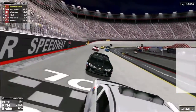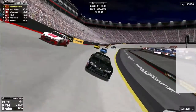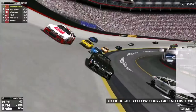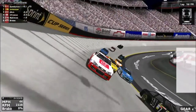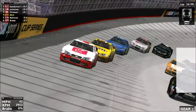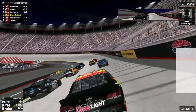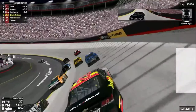Speedy, inside or outside? Inside. Speedy Man chooses the inside. As you watch behind him, everybody's going to double up, and we're going to go back green. And almost guarantee we're going to see another caution come out pretty soon. We'll be going green this time by, so we'll go back as far as we can right now.